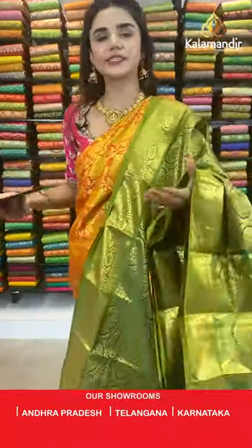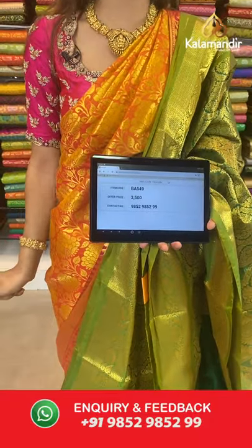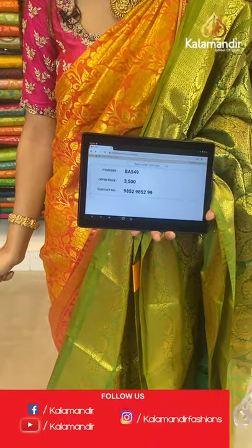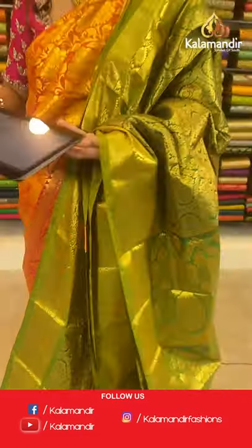The item code for this saree is, please note down, BA549, and the offer price is 3500 for two sarees. Take a screenshot and send it to WhatsApp number 9852 9852 99.